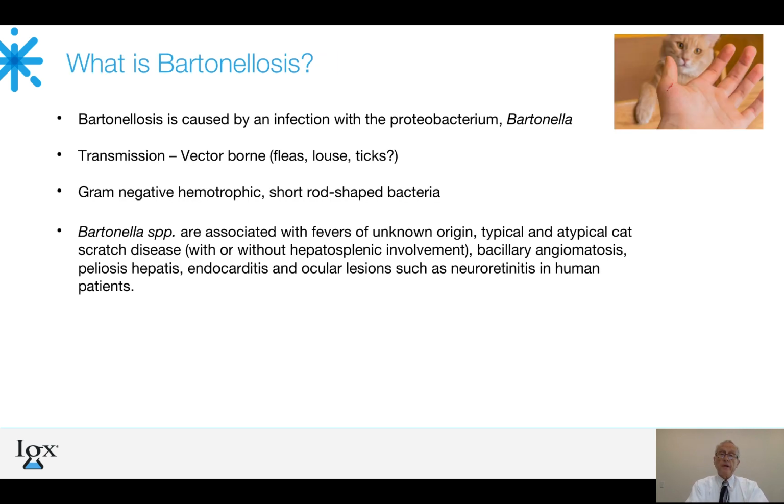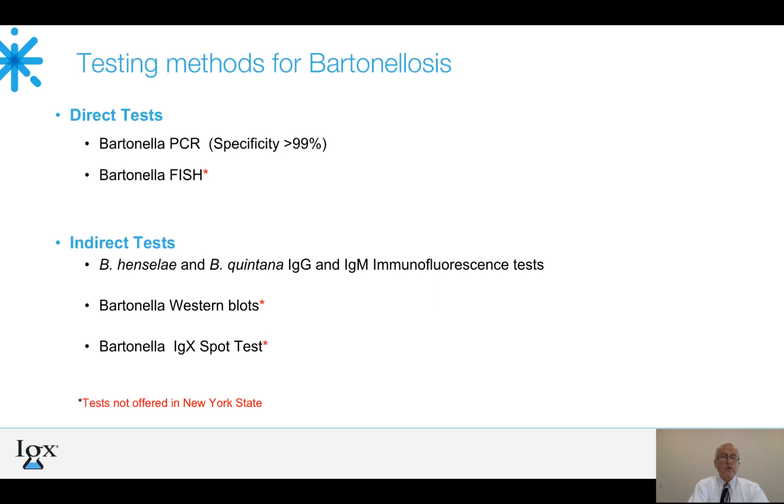So Bartonella is a Proteobacterium, and as the little question mark says, we're not absolutely sure what the vector is. But we know it's there, and we know it's causing people to have a significant number of neurological issues, including endocarditis and others. It's been an underlying problem that you're going to find in a growing population, as you saw from our map of the United States, in patients here. Now, the testing methodologies for indirect testing, as I mentioned, have always been Henselae and Quintana, but they haven't looked for the others.